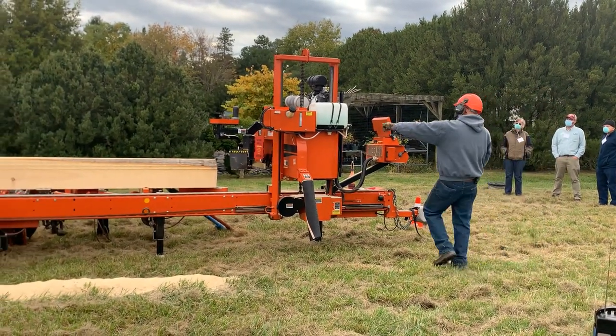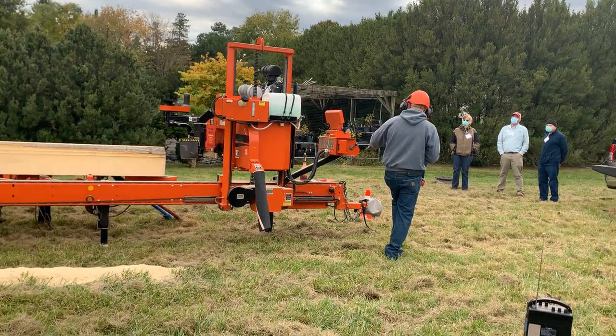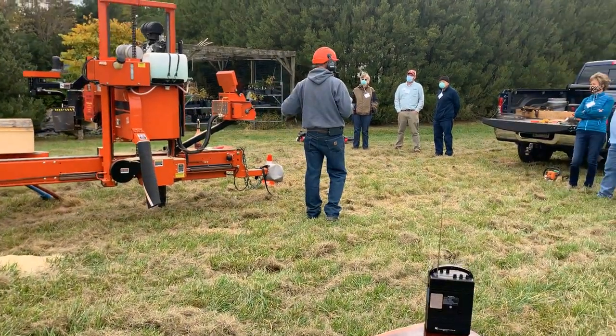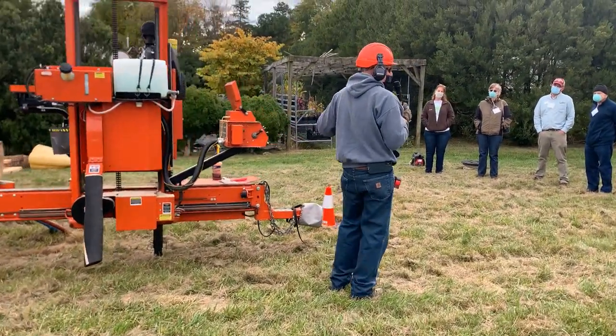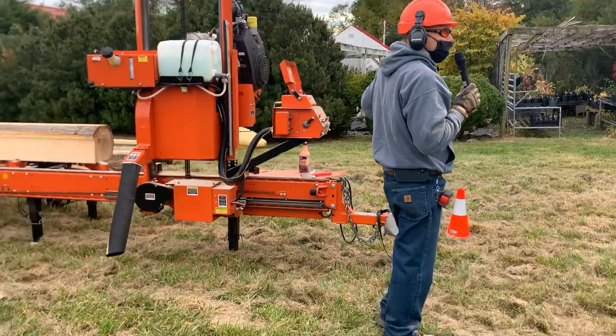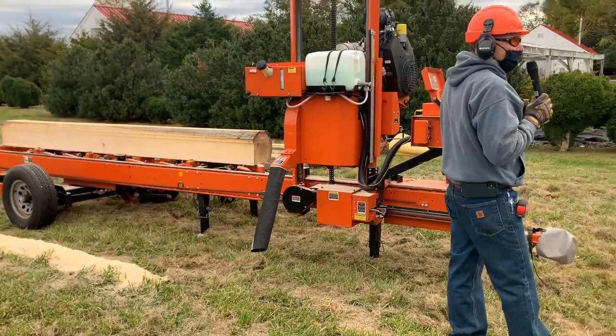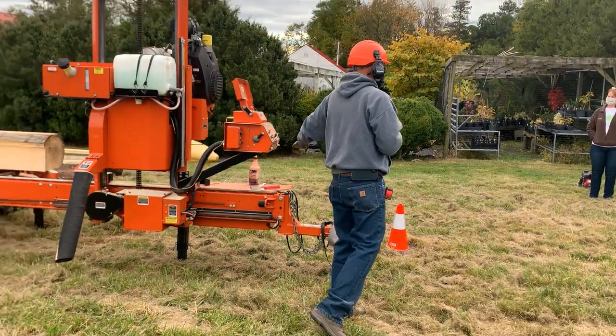I've got a log scale set up on here, and I also have the computer here. Every time I hit this button, it goes down. Well, it says 1 3/8 inches goes down, but that allows for a 1/8 inch kerf. So the final cut for each board is going to be 1 1/4 inches, all the way down to the very last board down there.